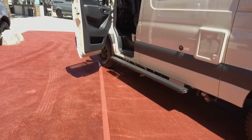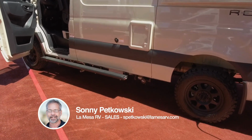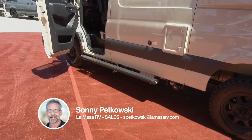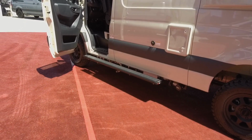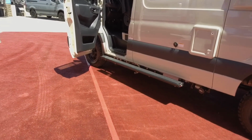The real benefit of the running board, if you'll see, it stops short of the drain assembly, and on the other side, the exhaust. What this allowed by shortening that pipe was to bring the step further up to give you increased ground clearance with the coach.